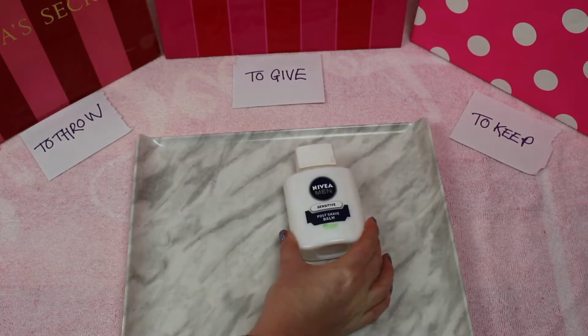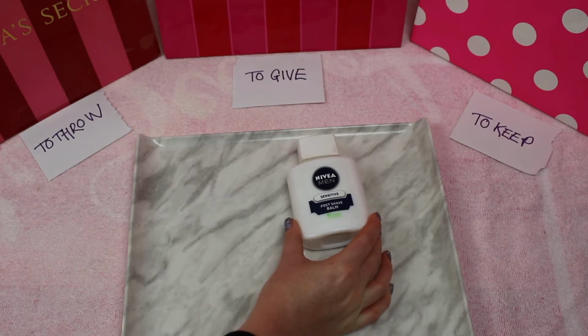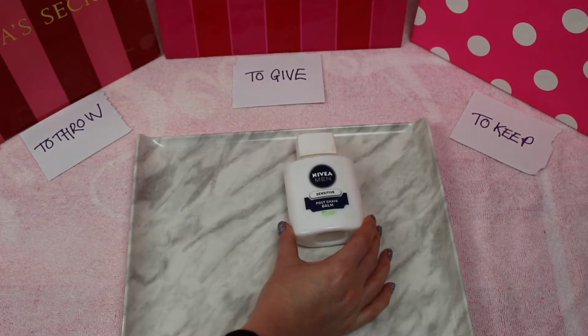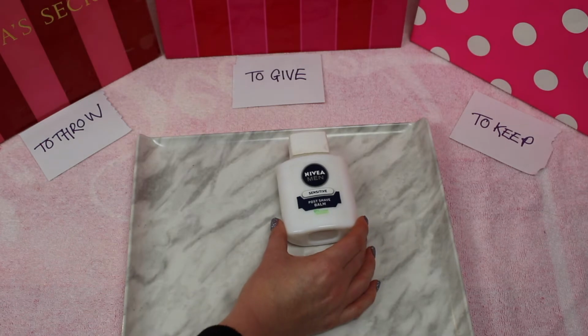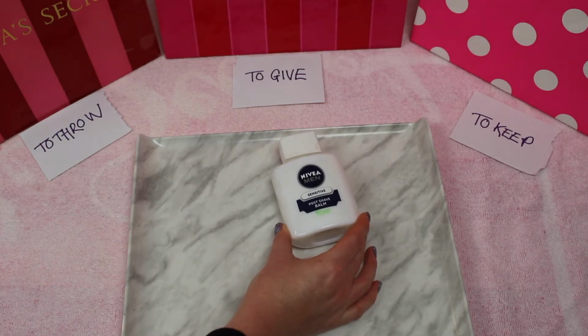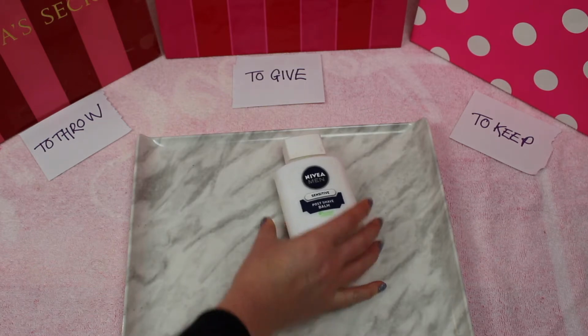Okay, lastly we have the Nivea Post Shave Balm. This was kind of a cult favourite recently thanks to Nikkie Tutorials. This is a really great one. Again, if you're on a budget and you need a primer, this honestly does help my makeup last all day. But unfortunately, again, this is quite old, so I'm going to have to throw this particular bottle away.